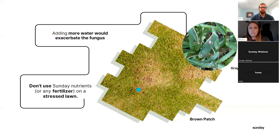And with mowing, if we are also having dull blades, the fungus is entering right through that frayed area. Then we might be using a fertilizer like our Sunday nutrients, and we didn't notice the yellow spots prior, and it exacerbates the issue because now we've added fertilizer, some amounts of salts in there, and the fungus is responding to that. So we don't want to add more water to issues like this.